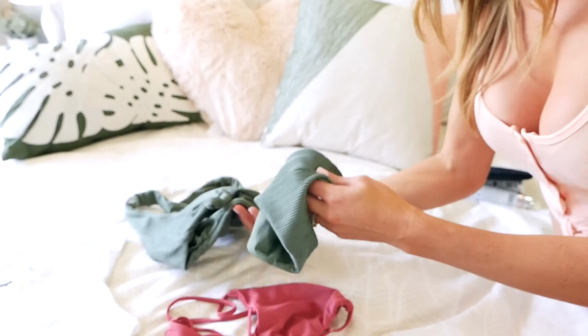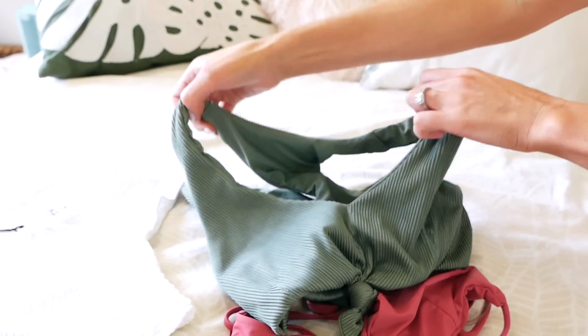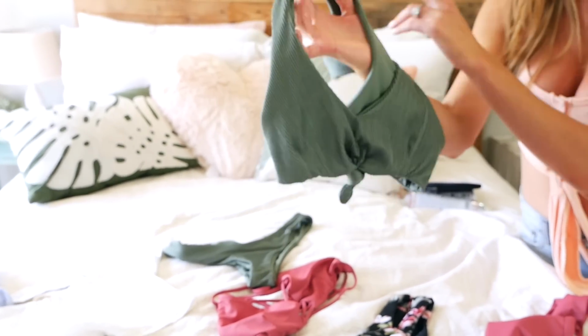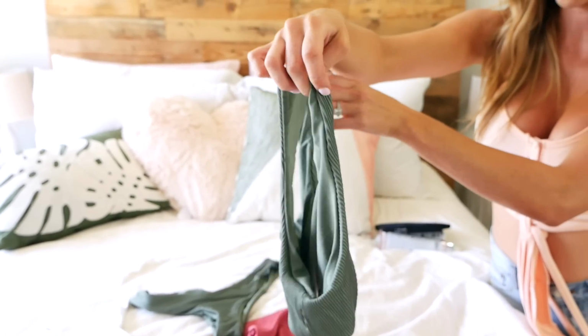And then this one, look at this rib on it. It is so rad. I absolutely love this color, probably because it makes my eyes pop like crazy since they're really green. And then this top is so cute, just with some shorts on even. If you don't want to wear the whole bikini, it has that little knot in the front. And it's almost like a really comfy sports bra, but cuter.